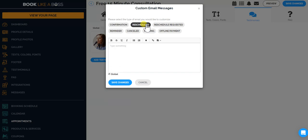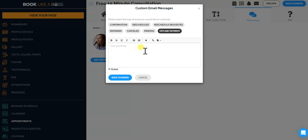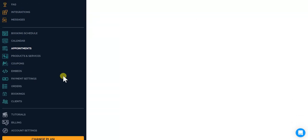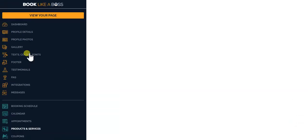And you can do that for confirmation emails that go out, rescheduled emails, rescheduled requested, reminder emails that go out, pending offline payments. That is just the text that goes out if you accept offline payments. So now you can put, hey, please remember to bring cash or a check or transfer the money before the appointment, whatever message you want to go out for any package, I should say, where you're taking offline payments.